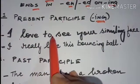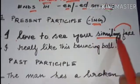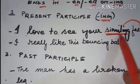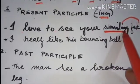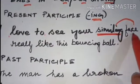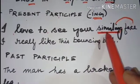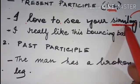I love to see your smiling face. So what kind of face? Smiling. Smile is basically a verb, but if you put ing there and put it before a noun, it's describing the noun face. So now it is a participial adjective, present participle.